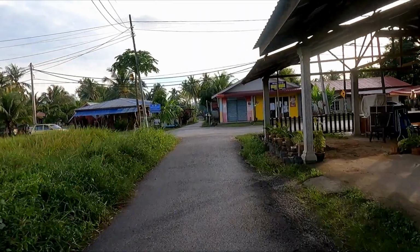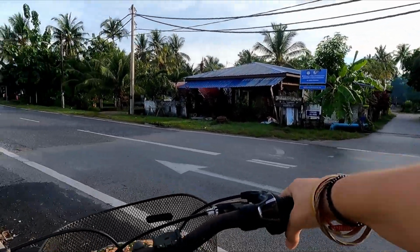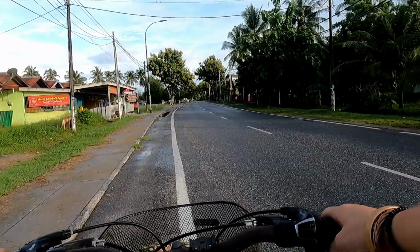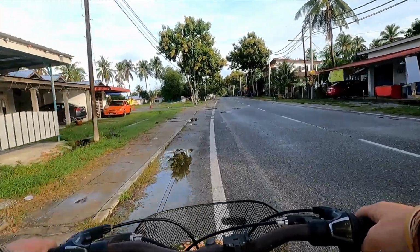Here we are back on the main road at the back of Cenang, and along this road is where we used to have the night market on Thursdays. So it's been a long time since we saw any crowded areas or all the nice stalls with really good food, but it's just to give you an idea of where we are right now.